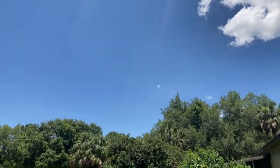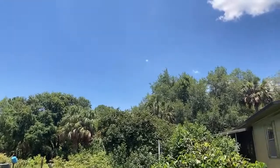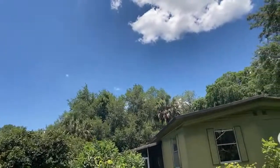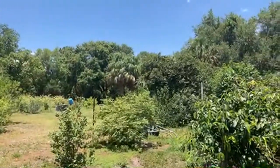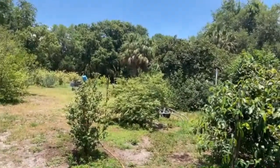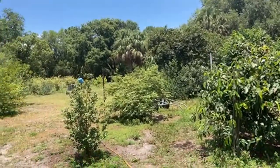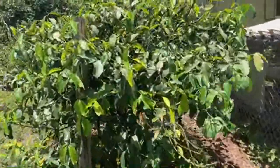Hawk or something. It's a bald eagle, I think, actually. You can't see it. No, it's not a bald eagle. It's a damn crow, right? No, it's a hawk. That's a hawk. But I did see a bald eagle up there. Okay.